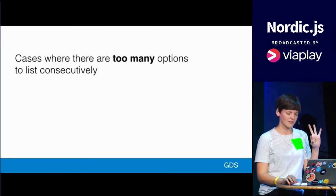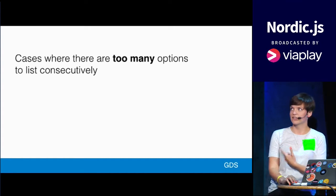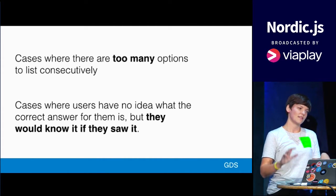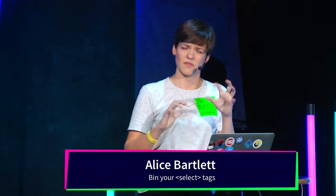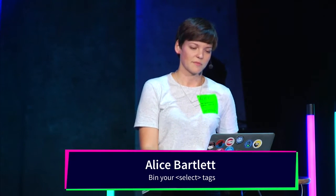It's hard to think of a pathological case for them, but generally it's when you have too many options to list consecutively, and your users would know the thing they want if they saw it, so they basically need to browse a list of options and then choose from one of them rather than being able to type it. Although type aheads would be good if they could start typing it even. And those are the times when you would build a custom alternative.